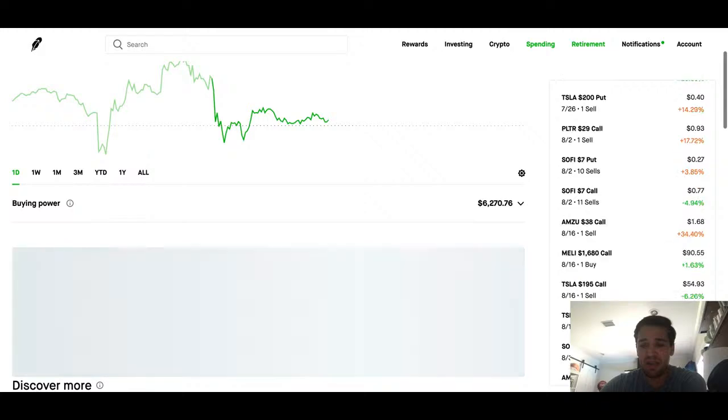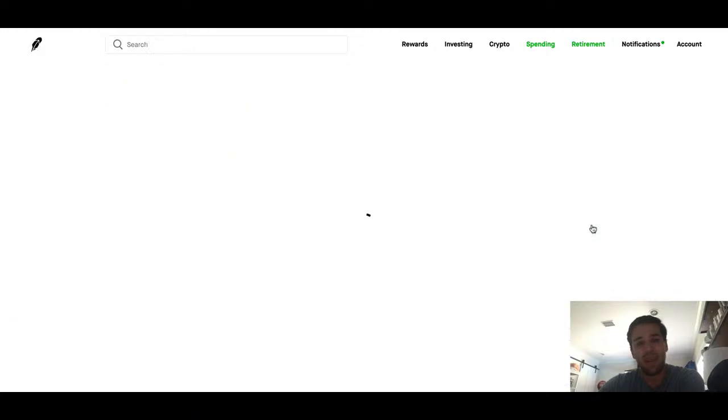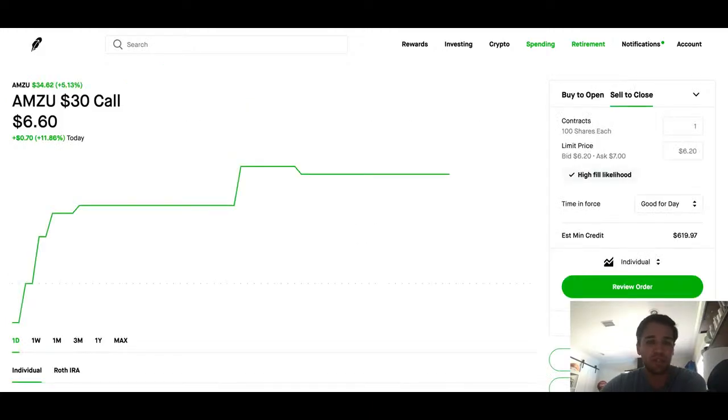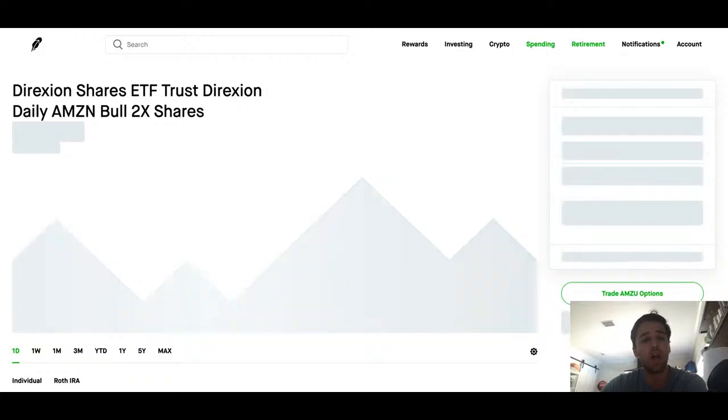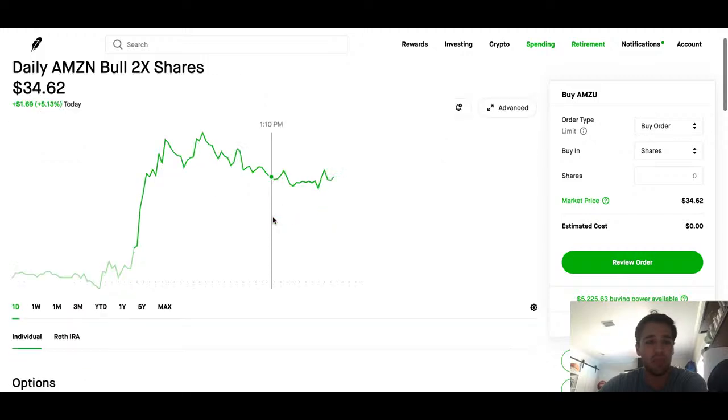And then lastly, just as a quick play, something I did was, Amazon's been taking a dump lately. I suspect it's because of Jeff Bezos disposing of a large amount of shares. Not a large amount relative to what he owns, obviously, but a large amount considering the float. So obviously the price gets hit, right? So I bought some Amazon leveraged shares. I bought a call option on leveraged shares, so it's going to react dramatically more to whatever the market does.